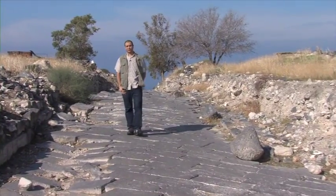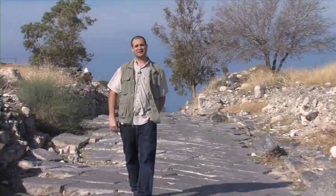I feel like I'm on top of the world. Well, at least on top of the Sea of Galilee. We're on the ruins of Susita, walking on an original 4th century road. We're going to go jeeping off-road. Make sure you stay with us for the entire edition of First Century Foundations.